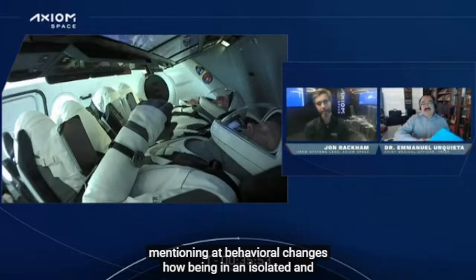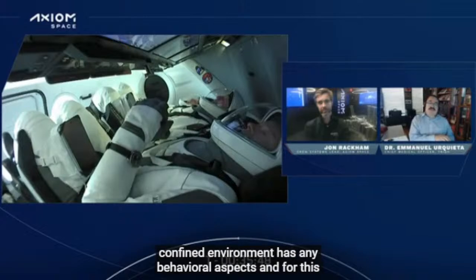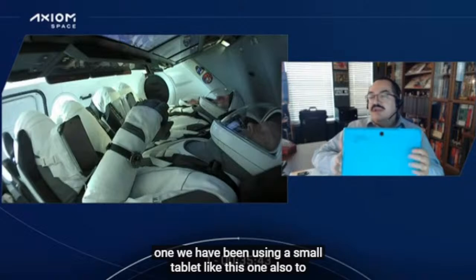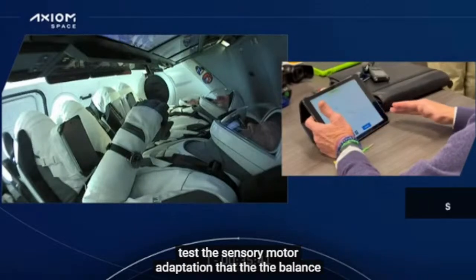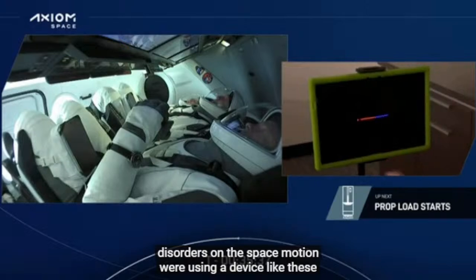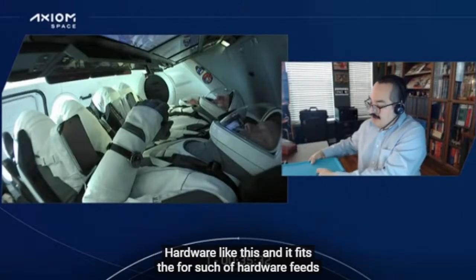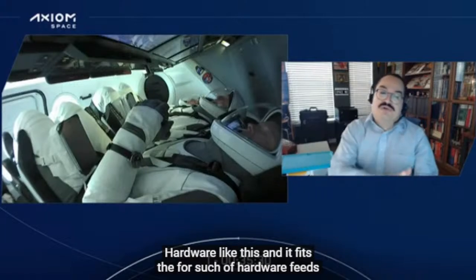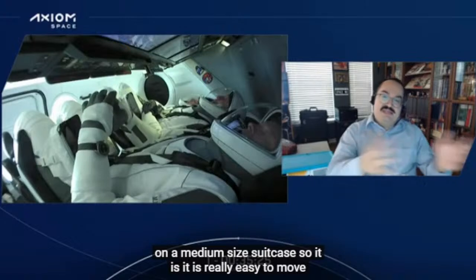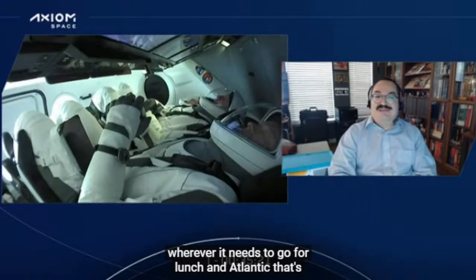We're also looking, as I was mentioning, at behavioral changes, how being in an isolated and confined environment has any behavioral aspects. And for this one, we have been using a small tablet like this one, also to test the sensory motor adaptation, the balance disorders, and the space motion sickness. We're using a device like this. And for each of the crew members, we have a set of hardware like this, and the four sets of hardware fit in a medium-size suitcase. So it is really easy to move wherever it needs to go for launch and landing.